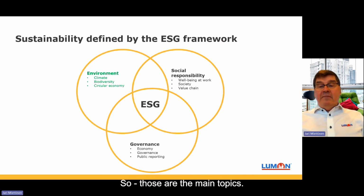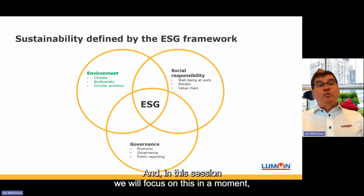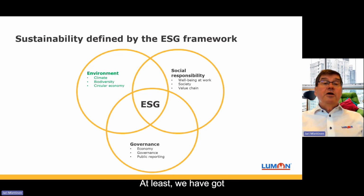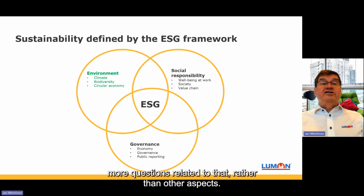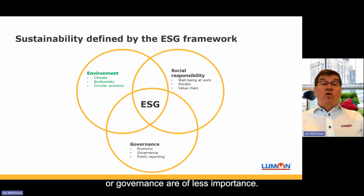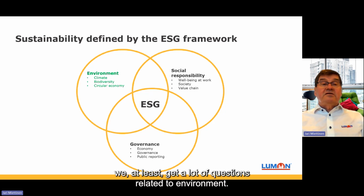So those are the main topics, and in this session we will focus on this environment part mostly, because that seems to be most relevant to our customers. At least we have got more questions related to that rather than other aspects, which is not meaning that the social responsibility and governance are of lesser importance. It's not like that, but at least we get a lot of questions related to environment.